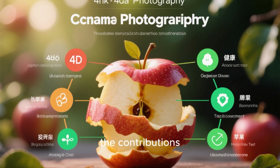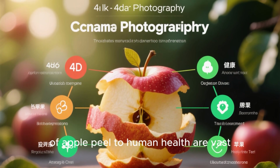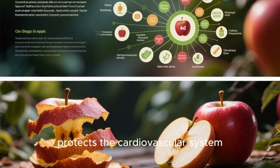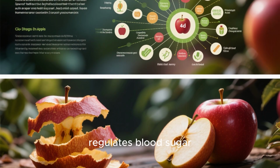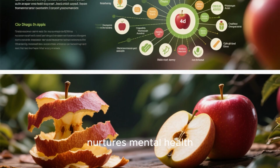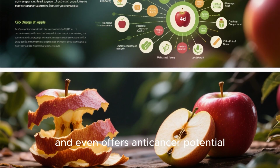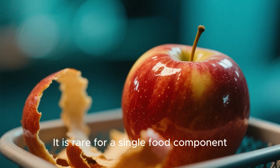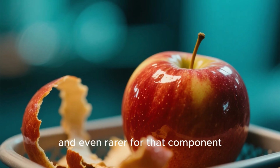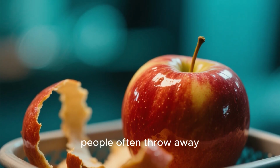When viewed as a whole, the contributions of apple peel to human health are vast. It supports digestion, helps with weight management, protects the cardiovascular system, regulates blood sugar, strengthens immunity, calms the nervous system, nurtures mental health, and even offers anti-cancer potential. It is rare for a single food component to deliver such a wide spectrum of protective effects, and even rarer for that component to be the very part people often throw away.